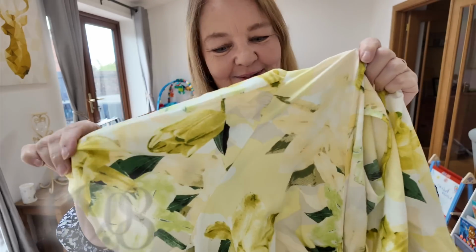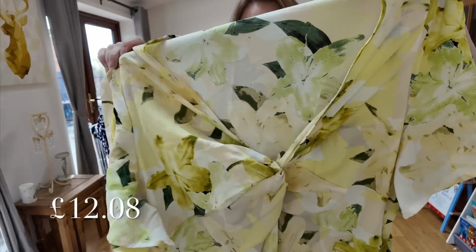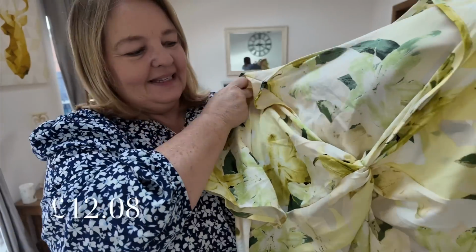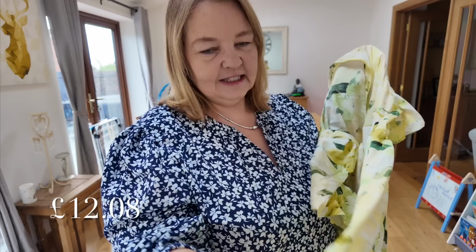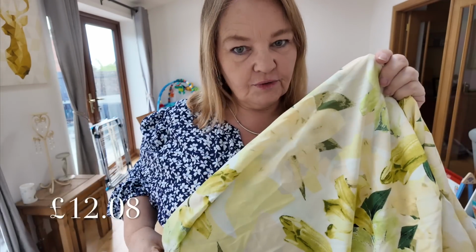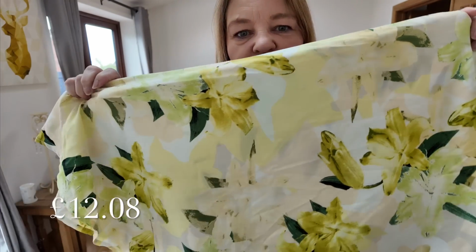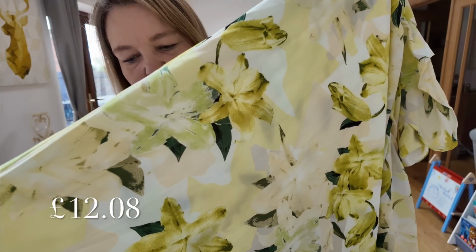Oh, I'm loving this. Lovely, big, bold. It's got to be, is it a lily or is it an amaryllis flower, in this beautiful print? It's got a very pale cream background and then these huge big yellow flowers offset with the green.